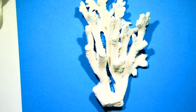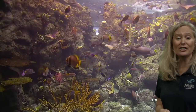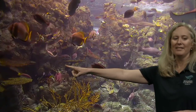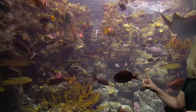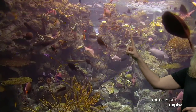So let's go back to our live feed from the aquarium and look at the animals in our coral reef habitat here. So you can see there's a lot of different kinds of fish. Do you see a lot of different colors? How does it look different from the kelp forest habitat? Ooh, this is an animal we didn't see before. What animal is that? Yeah, it's a stingray. Oh, what one is that? You guys recognize these animals?